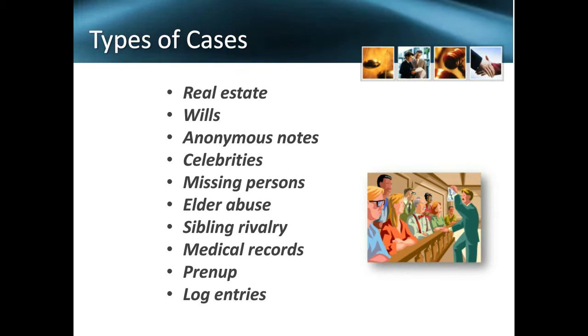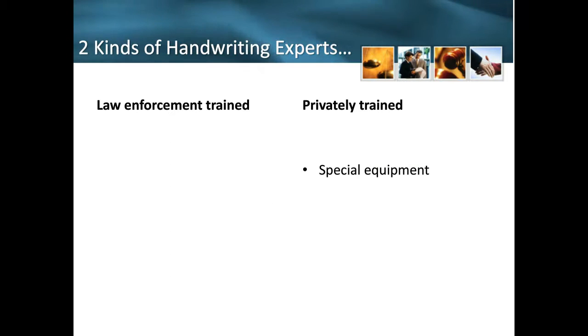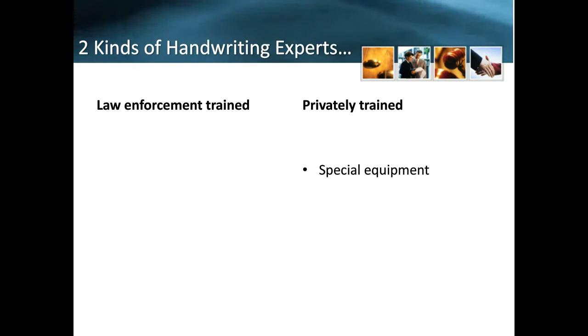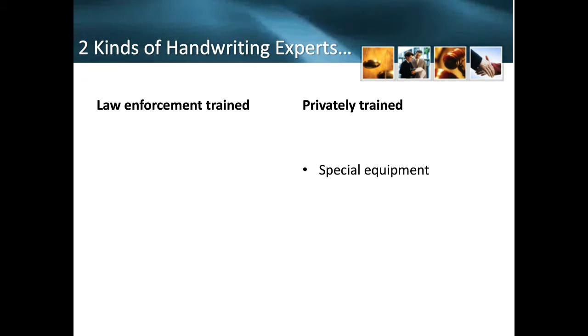Well, basically there are two kinds of handwriting expert. That is, two kinds of training. On one side, there's a person with law enforcement training. They've usually learned on-site in a government lab and sometimes practice with a mentor. And these are people who work for the police, the post office, the FBI, Secret Service, and so on. The other type is, like me, who are privately trained and mentored.